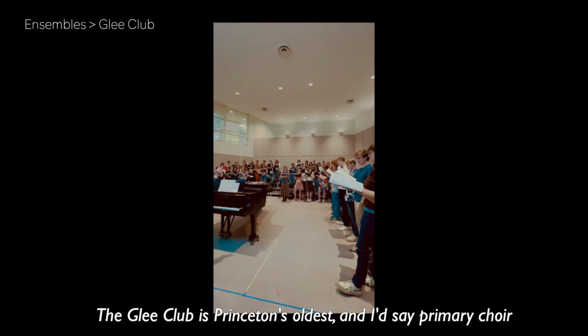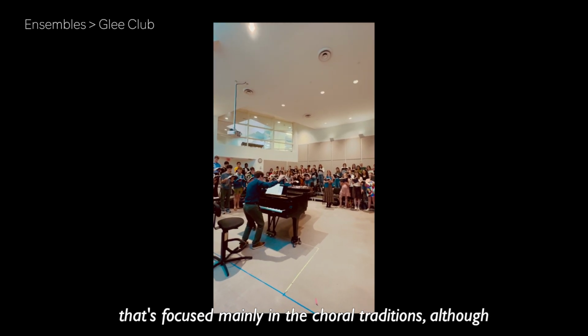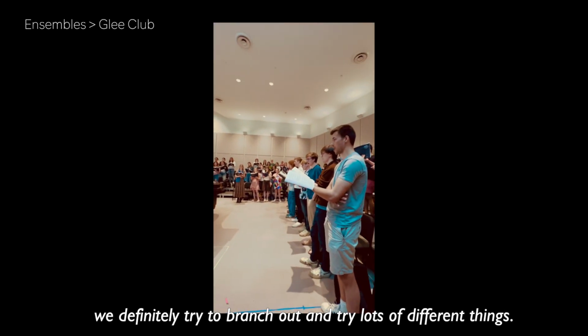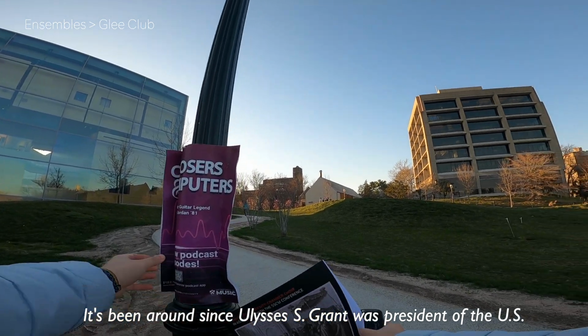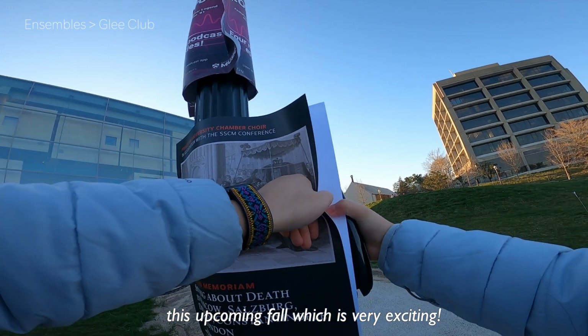The Glee Club is Princeton's oldest, and it's a primary choir that's focused mainly in the choral traditions, although we definitely try to branch out and try lots of different things. It's been around since Ulysses S. Grant was president of the United States, which is crazy. 150 years is coming up this upcoming fall, which is very exciting.